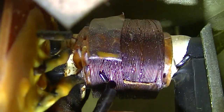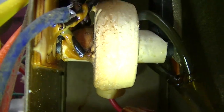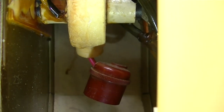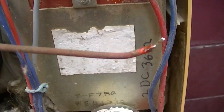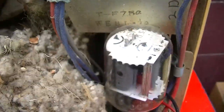Just looking at this, I find it really hard to believe that this is bad. There's no way that the mouse could have affected this. I mean, this is like showroom floor clean and fresh. I just don't know. There's one other possibility. I pulled the tube out to get the filament load off of that loop. The only other possibility is that somehow maybe this is shorted. Maybe the mouse ate through this wire because it's a shielded wire and it's shorted.